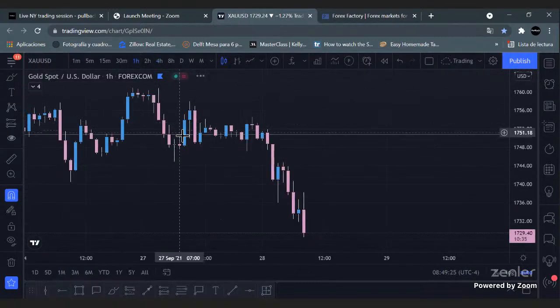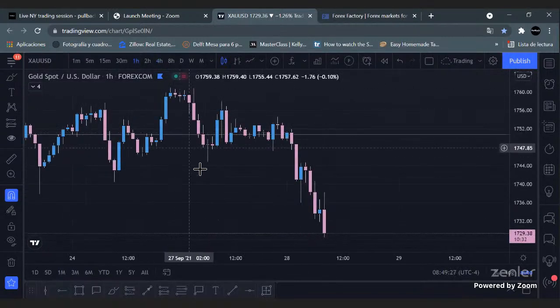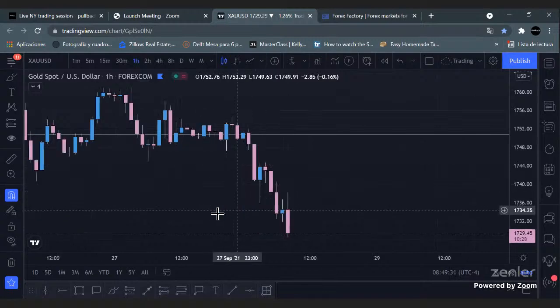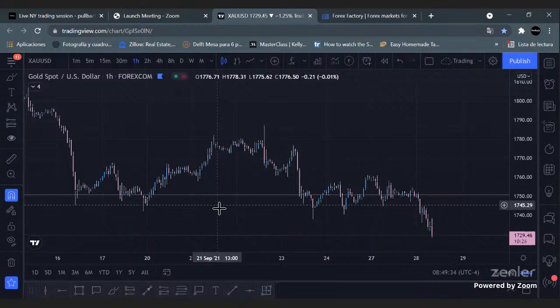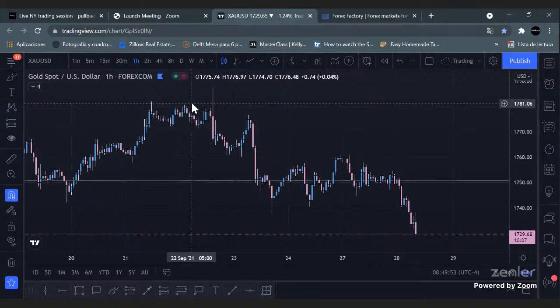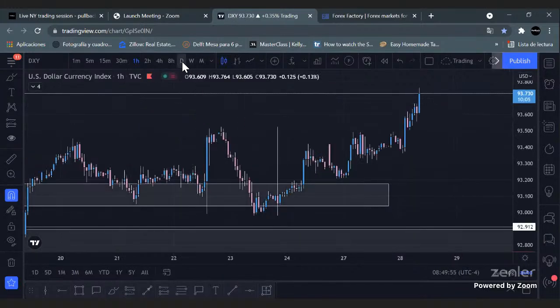But yeah, that's pretty much about it for now. This would have been a good entry. If you guys have any questions or any pairs that you want me to look at, just let me know. Now I'll just be scrolling through the charts to see what opportunity presents itself. I don't think I might be trading today.